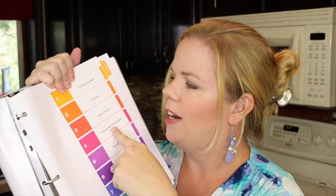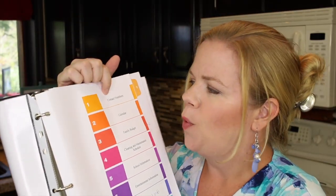I keep them right here. We also have contact numbers for our neighbors in case we're going away or we want someone to just check on the house. We have contact numbers for people that we would contact in case of emergency or on a regular basis.